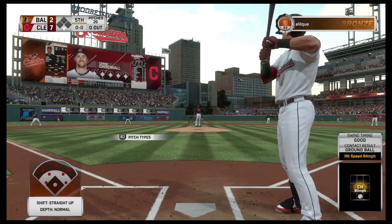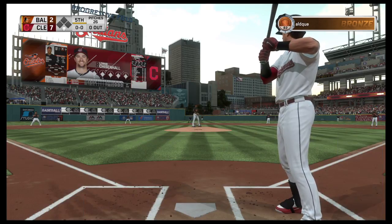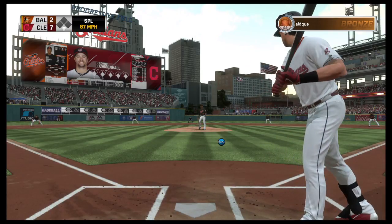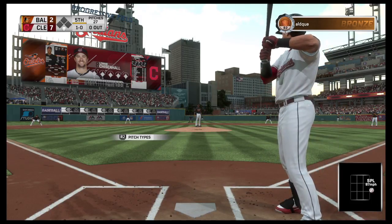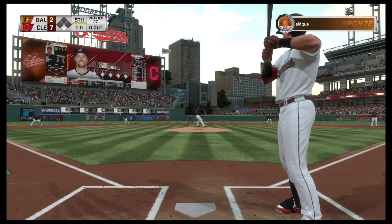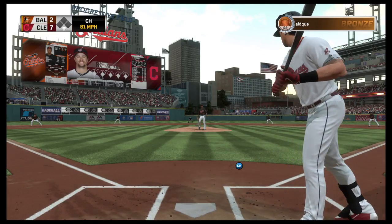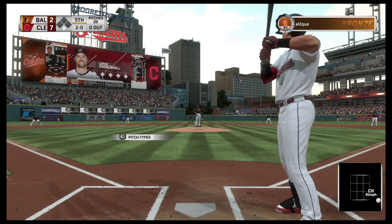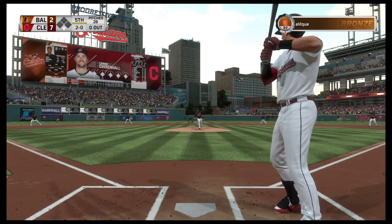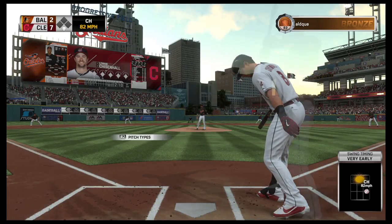Lonnie Chisenhall will stand in. 3rd trip to the plate for him here tonight. 0 for 2 at this point. And that's inside for a ball. 1-0. 1-0 now to Chisenhall. And the changeup is way low that time. The 2-0 on the way.